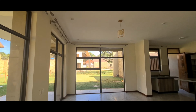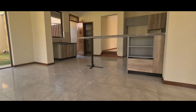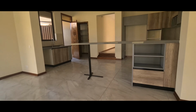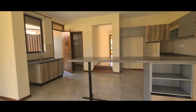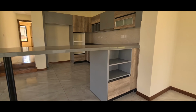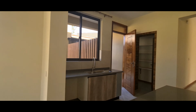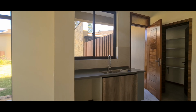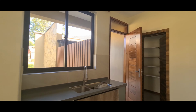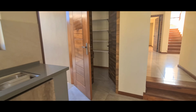And then this is an open kitchen plan. The breakfast high stool table. Wow, look at that. The sink, the dishwashing area. And then there is the pantry. Let me first show you the pantry. This is the pantry area.